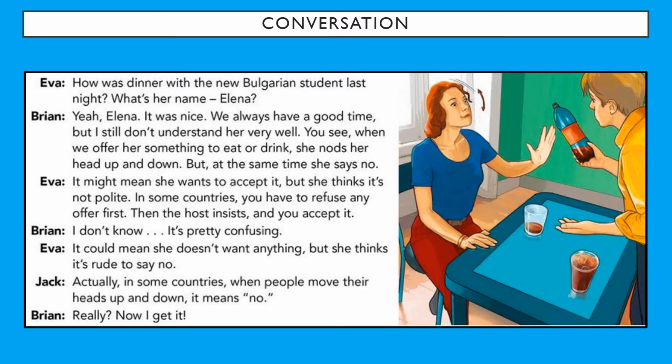How was dinner with the new Bulgarian student last night? What's her name? Elena? Yeah, Elena. It was nice. We always have a good time, but I still don't understand her very well. You see, when we offer her something to eat or drink, she nods her head up and down, but at the same time, she says no. It might mean she wants to accept it, but she thinks it's not polite. In some countries, you have to refuse any offer first. Then the host insists and you accept it. I don't know. It's pretty confusing. It could mean she doesn't want anything, but she thinks it's rude to say no. Actually, in some countries, when people move their heads up and down, it means no. Really? Now I get it.